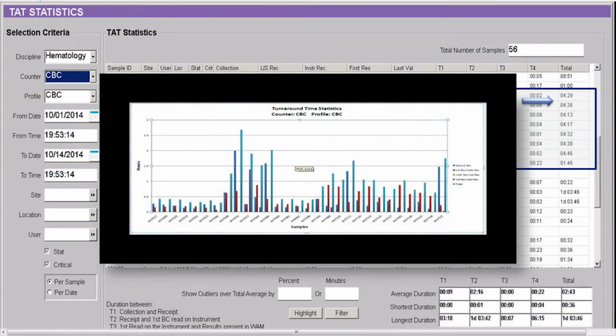Here is what our turnaround statistic report looks like. Over here on the left-hand side, this is all the criteria you can specify. And you can really look at any type of profile. You can look at CBCs, you can look at CBC differentials, you can look just at hemoglobins. It's whatever you need for your laboratory. And then over on the far right-hand side is the total time for that particular sample ID.